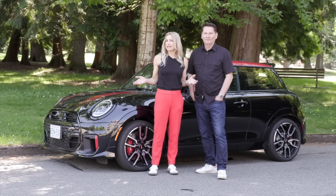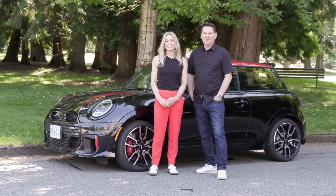We've got the new Mini John Cooper Works with matching Adidas Sambas. Hello, John. Let me hear you. Oh, easy, Andy. Yeah, that's got a lot of power. A lot of power on a little car. You know what it is? It's really mini, this car. All right, let's get into what's under the hood of this model.